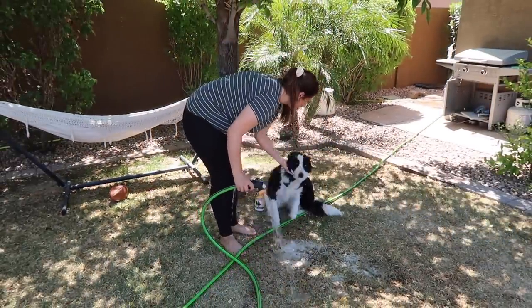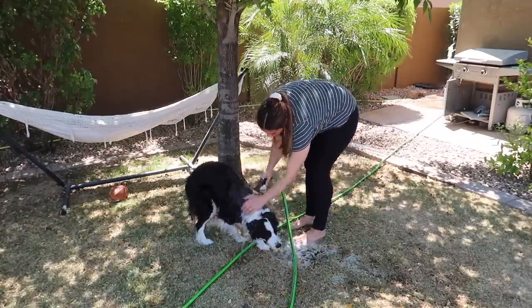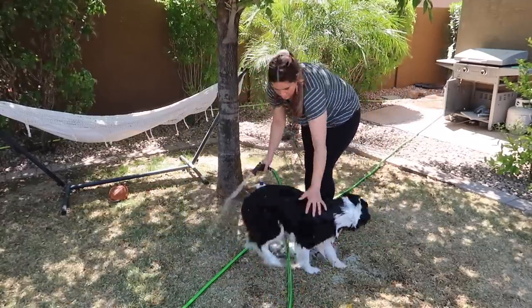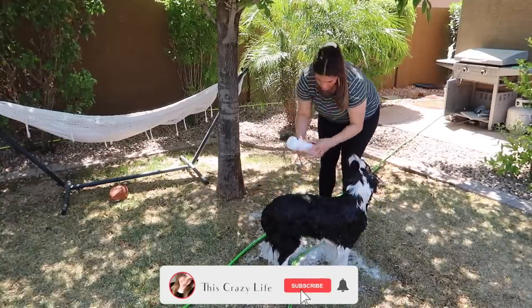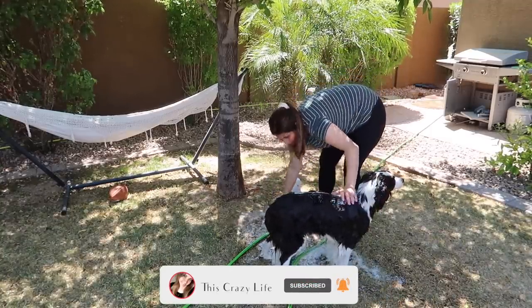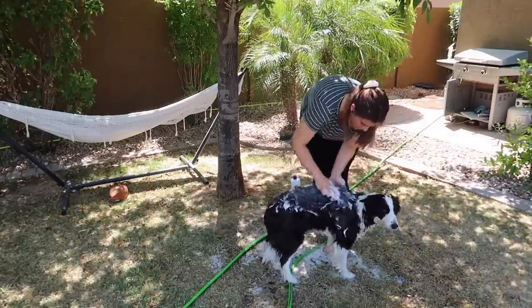It needed some cleaning. So I took it outside, scrubbed it down, and then I'm just letting it dry. And then I'm going to go ahead and give Emma a good bath. I mean, she really just needed it anyway, but especially since we are having people watch her, I just don't want her to be a stinky dog at their house. So she's going to get a nice bath and get all fresh and clean.